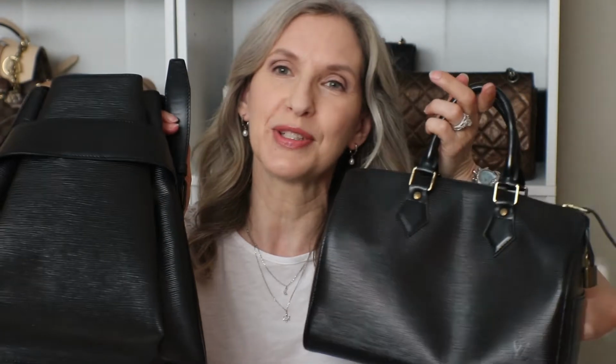The first one is the black hole, and you know what I'm talking about. So I have two bags that fall into this category. They both happen to be Louis Vuitton, and they are both actually in the Épée Noire. So I have my Speedy 25 in the Épée Noire, and I have my Sac d'épaule. This is a vintage bag. It's quite old, from the 90s, I believe.